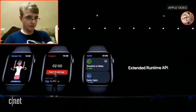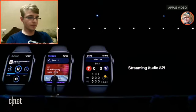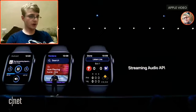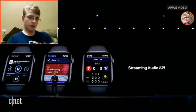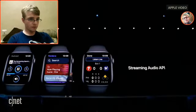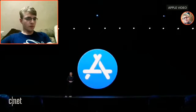With Calm, watchOS 6 now enables the streaming audio API. Okay, that's pretty good. So now you can also stream Apple content like podcasts, music, live sports games, and listen to music on Apple Watch. So with new developer tools and a new native UI framework coming this year, we're enabling a whole new generation of apps for Watch. Now to make it even easier for you to discover these apps, we're excited to bring the App Store to Apple Watch.